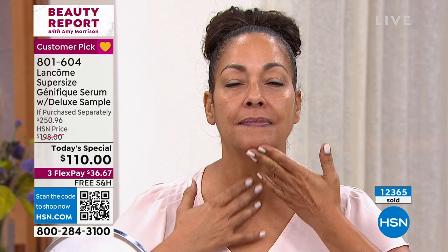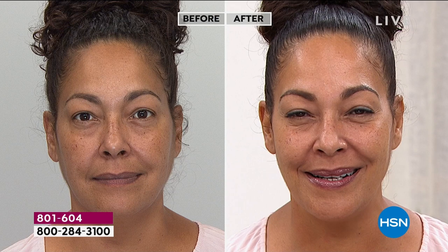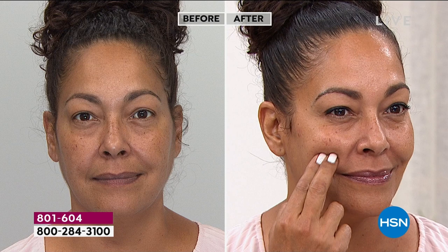Take a look at her skin. It's glowing. It's radiant. It's smooth. It's fresh. It's even. It's vibrant. Look at the before and look at her after. That's just applying Genifique. Look at the difference it's going to make. And she just started using this. That's what I love. See the bounce in the cheeks? This is what we love. It's the cushion back to your skin.